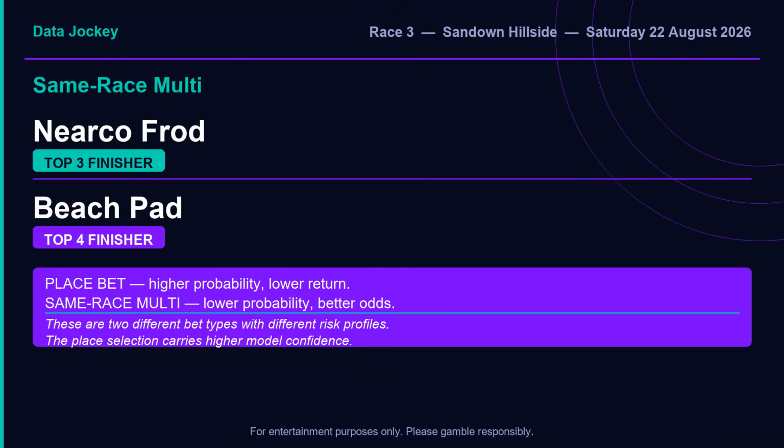Race 3's same race multi pairs Nearco Frode as a top 3 finisher with Beach Pad in the top 4. Availability depends on your wagering provider, so check there first. One thing worth clarifying before anything else: these are genuinely different bet types, not interchangeable versions of the same thing, and their odds of landing are not equal.